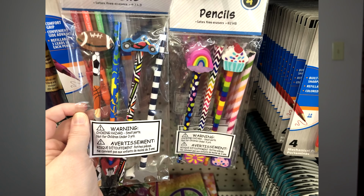These pencils are really cute. I had never seen them before. There were 2 different styles. More of a girly one, bright colors, rainbows, cupcakes, glitter, that kind of thing. And then definitely more of a boy one with the motorcycles.